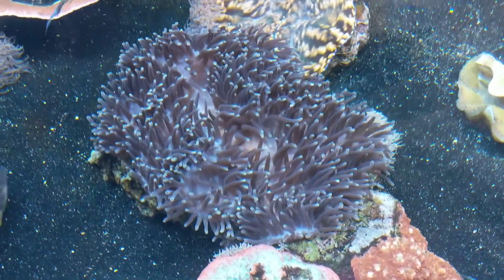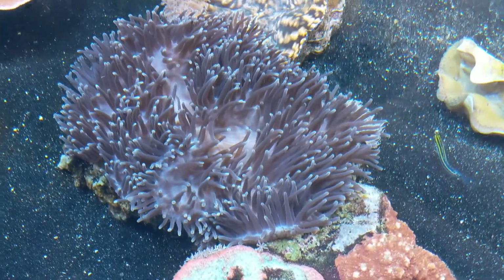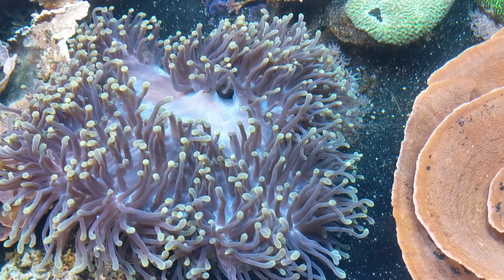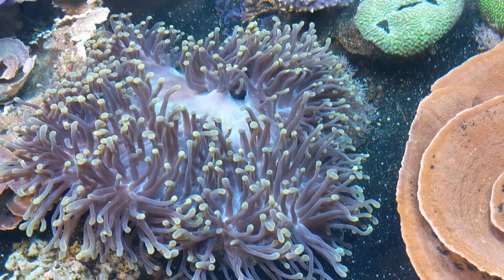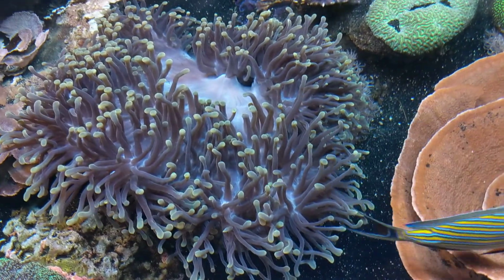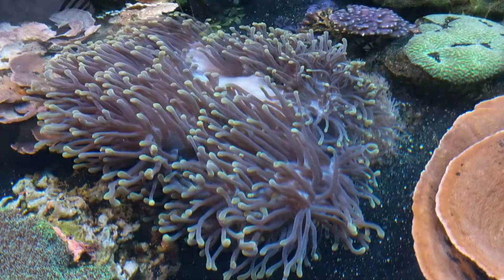This is a Magnifica anemone. I think it recently got reclassified in the Stychodactyla, the carpet anemone genus, which is interesting. This is a nicer one. They come in a lot prettier colors than this, but this one has a nice yellow tip. The video doesn't pick it up well, but it's kind of a lavender base color with a yellow tip. If I darken up the video, it might help a little bit, but it's kind of hard to capture the real color of this anemone. Even in photos, it doesn't really show up that well.